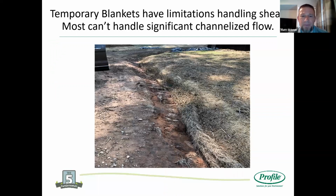Erosion blankets, again, being subjected to flows that they're just not really designed to handle. So we get that undermining, we get those rills that form underneath the blankets. They come unpinned, as we see here, and roll up against that flow. You know, it's just, again, making the right choice, getting the right solution based on those flow rates is so critical.